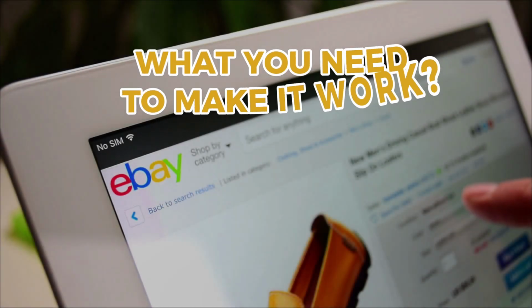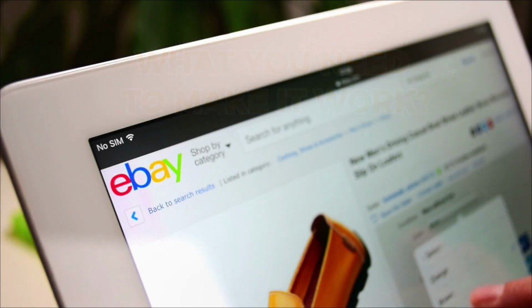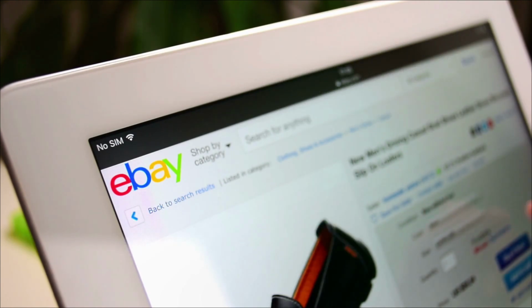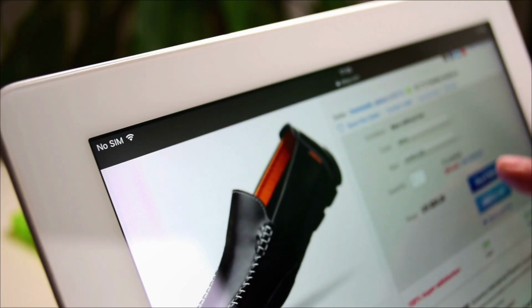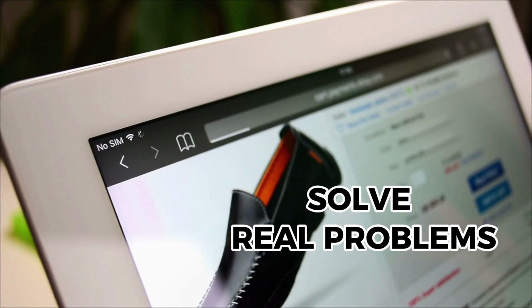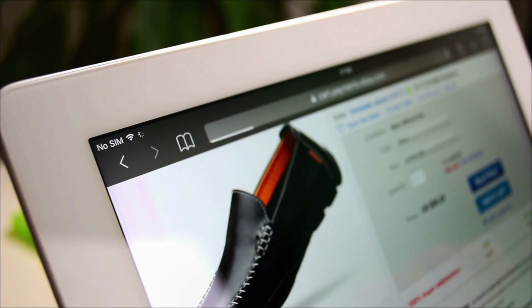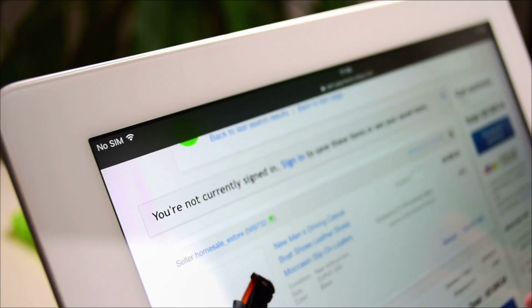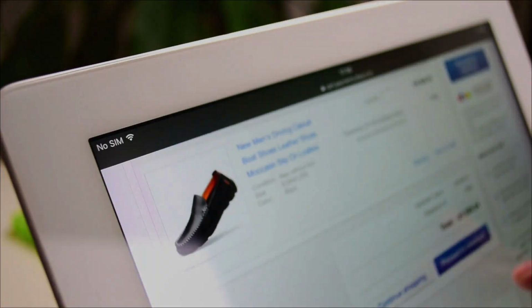So what do you actually need to make this work? First, you need a clear niche and smart product selection. Don't just throw random products at the wall and hope something sticks. You need products that solve real problems for passionate audiences. Think about it this way. Would you rather sell generic phone cases to everyone or specialized cases for outdoor photographers who need waterproof protection?